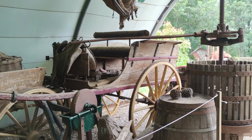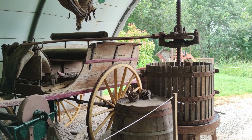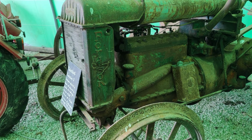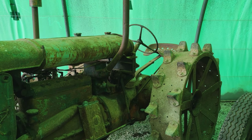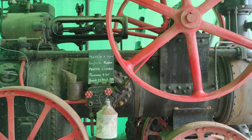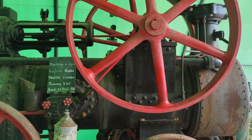And here, an apple cider press. This is an old Fordson tractor with its metal wheels. And here we have a steam engine, actually from Lincoln in the UK.